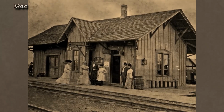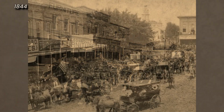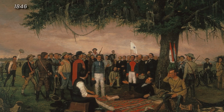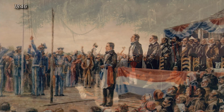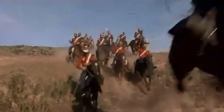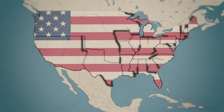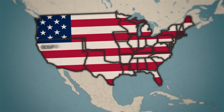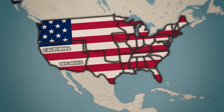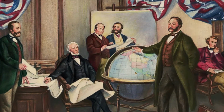By 1844, Texas had spent 8 years as an independent republic after boldly breaking away from Mexico. The U.S. couldn't resist the chance to bring Texas into the fold, and in 1846, Texas officially joined the Union. But this move came with consequences. It sparked the Mexican-American War. The U.S. emerged victorious, and with it came even more land, including California and New Mexico, reshaping the nation's borders once again.